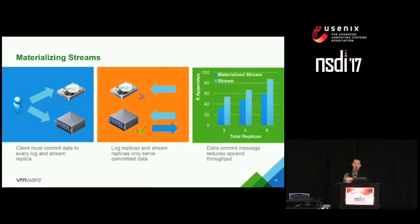So an important component of the stream materialization protocol is that it has a requirement that clients have to commit data to every log and stream replica they've written to. And that's because materialized streams are dense and they don't contain what we call holes. As an optimization, the client doesn't need to send a commit message to the last replica it writes to, since the commit message is piggybacked on the write message.